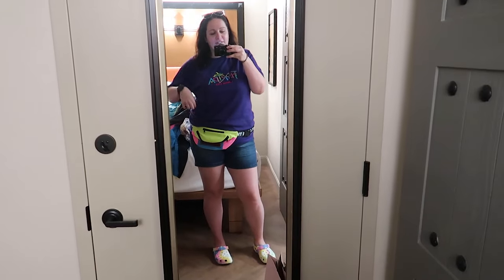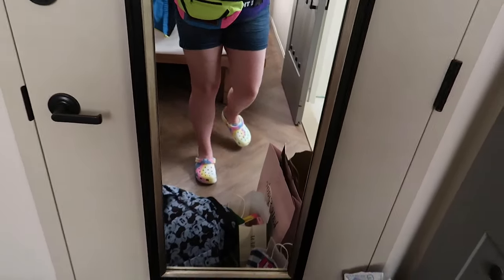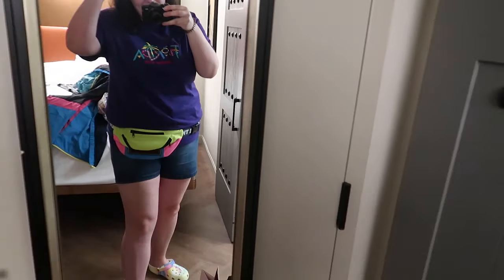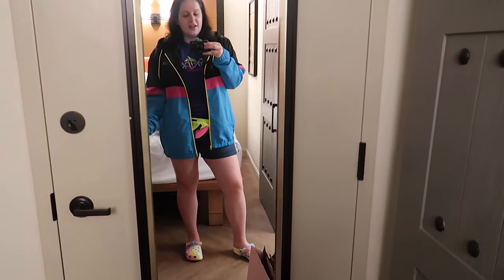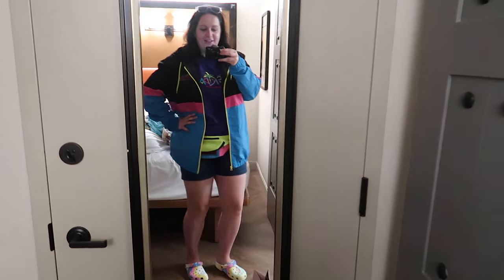Have you seen a more perfect outfit? I'll wait. Look, I've got my Crocs. Yes. Bum bag. Yes. Tacky Florida t-shirt. Yes. Mickey balloon sunglasses. Yes. This is my look today. You're welcome. I've just taken this outfit to an 11. Oh my goodness. Look at the 90s disco that I'm just rocking right now. Yes.